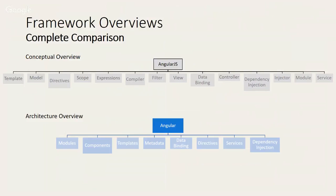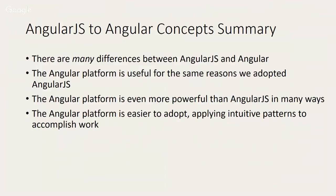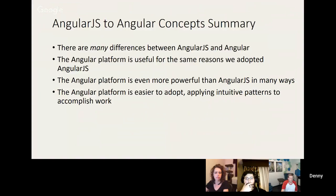So that's it. We just scratched the surface in many of these areas, but hopefully you have a better understanding of how some of the AngularJS concepts that you're familiar with already show up in Angular. And also we covered some of the amazing new features in Angular that aren't available in AngularJS, so you may have a place for them in your apps. So we learned that there are many differences between the two platforms. But Angular is useful for the same reasons we adopted AngularJS, right? And it's even more powerful, and it's easier to adopt in many ways because it applies intuitive syntax and intuitive patterns to accomplish a lot of the work that we're familiar with.